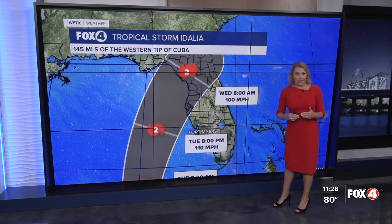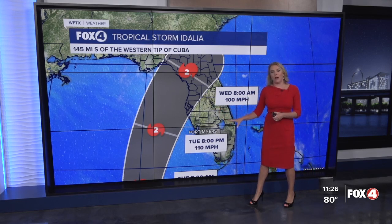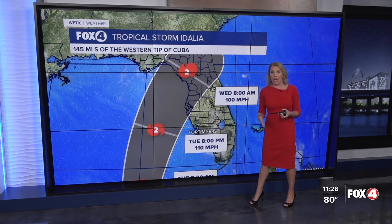So even though right now landfall is not forecast here in southwest Florida, we'll be on that right-hand side. And you hear us talk about the right-hand side of the storm being the worst side of the storm. It's really because of the storm surge potential. And that's one reason why those storm surge watches have been issued for our entire coastline throughout southwest Florida.